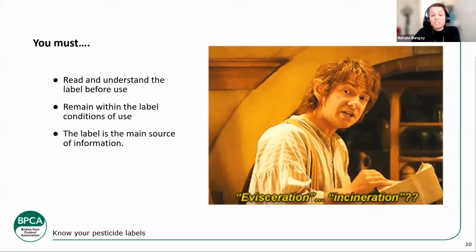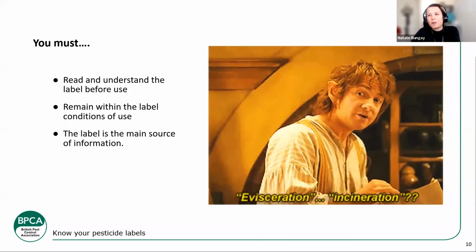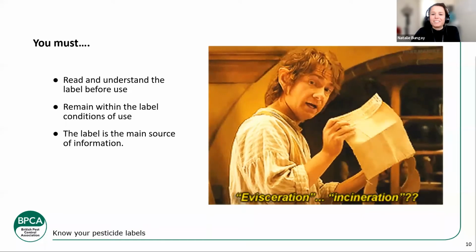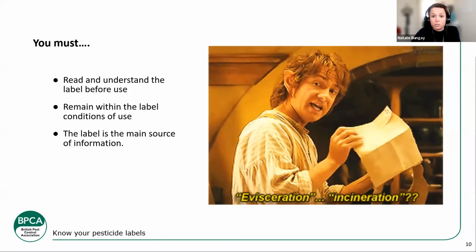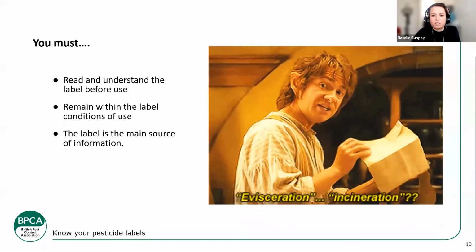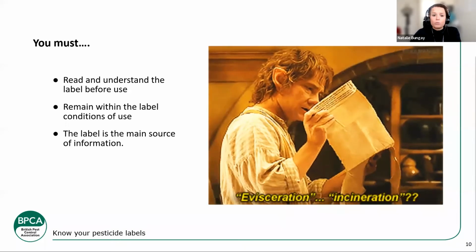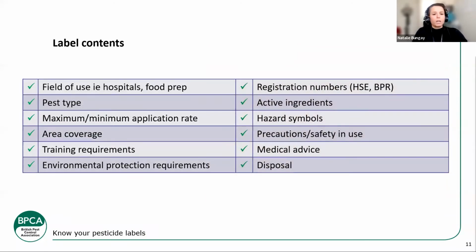And again, if it says something on there that you're not supposed to do, and you ask somebody and they say, oh, well, I think you can do that, don't worry about it, don't take that. Okay. Make sure you use that label as your main source of information and you remain within the conditions. Just because anybody gives you advice that you don't need to follow it, don't take that. Okay. It's my advice to you. So yeah, really important that you do these things. Really, really important.